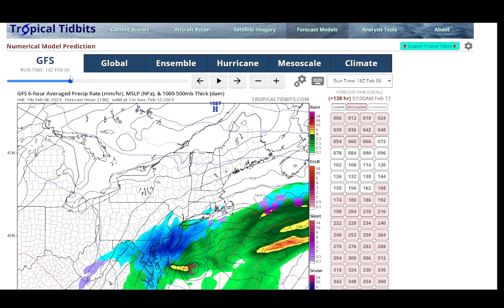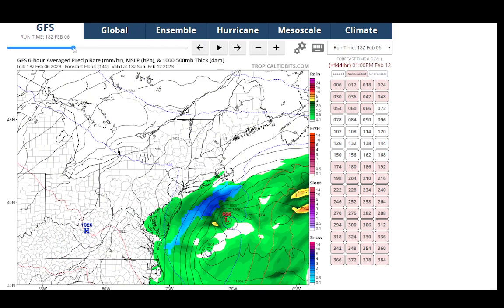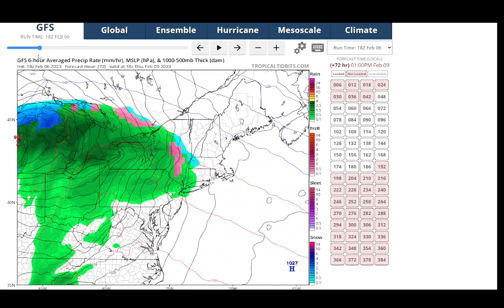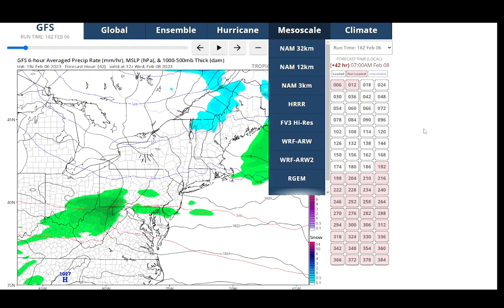And then Sunday, right on the back edge of it, just cold enough for some snow, mainly over New Jersey, not so much over Long Island. But still, we'll have to keep an eye on that particular setup. That's a ways away, and there's a lot of variability. I'm not going to obsess over it now, whether we'll actually see that happen or not.